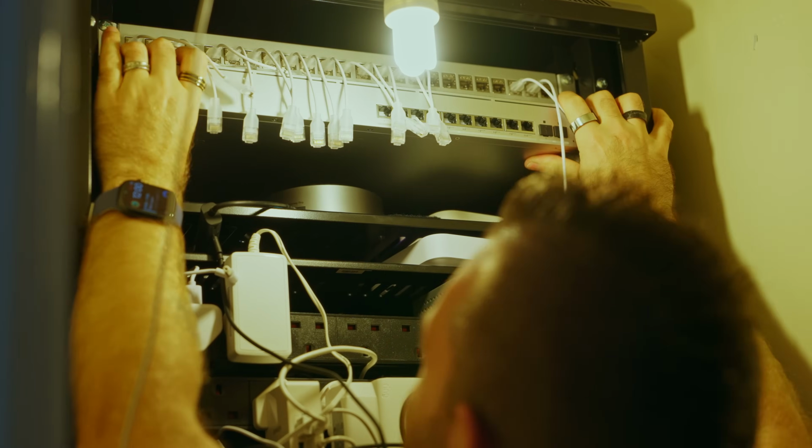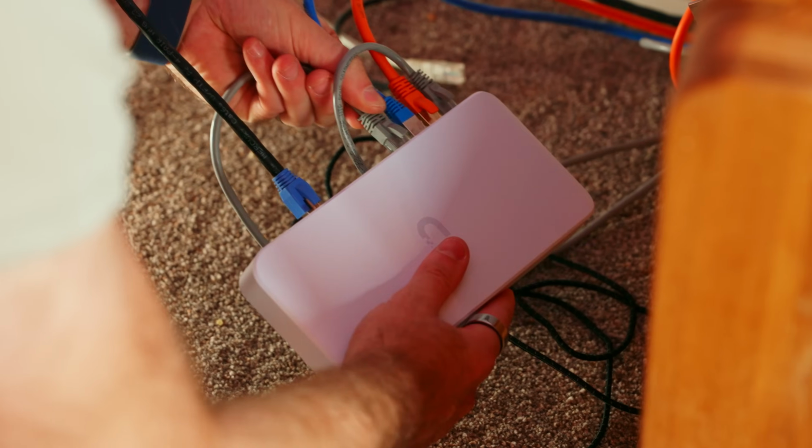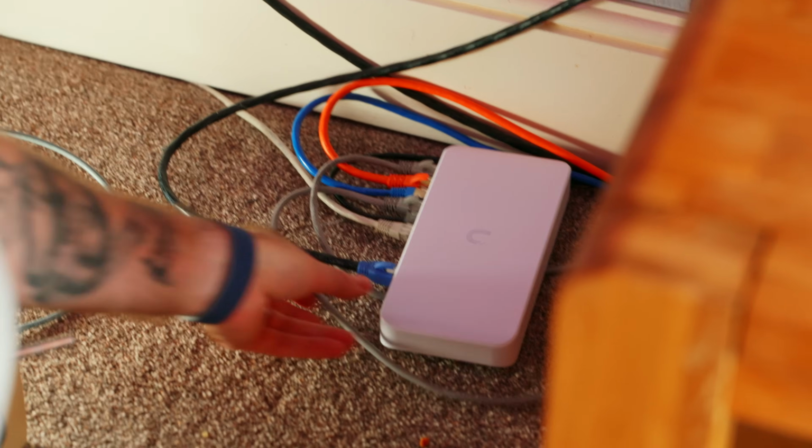Now, in hindsight, next time I would probably just go ahead and buy a couple of Ubiquiti small racks, because then at least I know everything will fit properly. But at least with that done, now comes the easiest part, which is swapping out all of the switches, wireless access points, and cameras around the home. Now the switches, they are super simple.